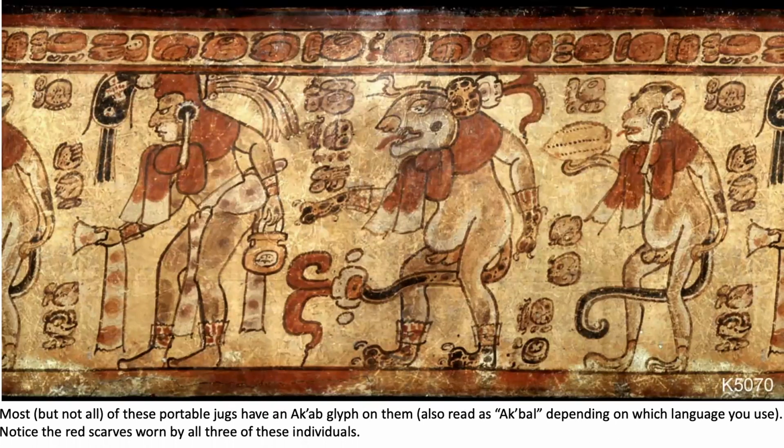Another reason I say that, there you have the gentleman up front. Is this A prime? I'm not sure. Identifying deities is not easy. I would take a guess that that headdress of his is sort of hinting at A prime, but I would accept if someone says that needs to be changed. Notice the red scarves. These scarves are very important. And notice that he's carrying that with a strap.